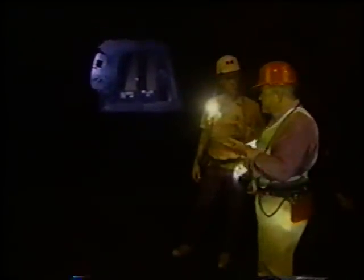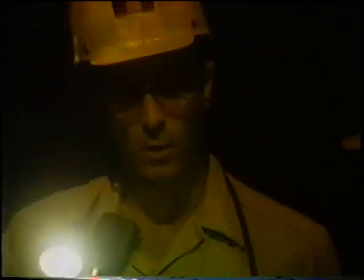So now we're on the 500-foot level. As I understand it, there are several levels below us. Correct. And how are those connected one to the next? Well, we drive what we call declines from one level to the next. And as we go down, we'll leave 200 feet of salt in between each level, and we drive down.